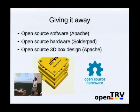Everything open source, as liberal as we can make it. And this is open in the sense of we want the code to be used as widely as possible. And we don't want manufacturers to feel constrained about how they use it. So Apache and solder pad for the circuit diagrams and so on. And the box design.